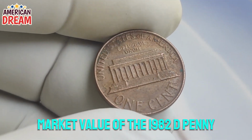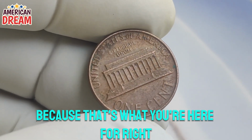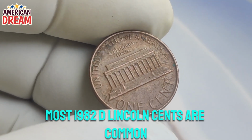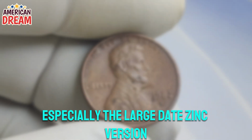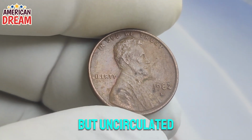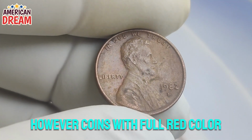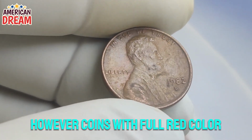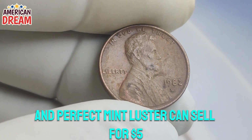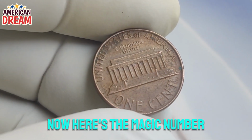How can you tell if you have a valuable 1982 D penny? Start by checking the weight. A copper penny weighs about 3.11 grams, while the zinc version is lighter at 2.5 grams. You'll need a precise digital scale to tell the difference. Next, compare the date size: large date versus small date. There are plenty of guides online showing the subtle differences in the number shapes. That's your treasure map.